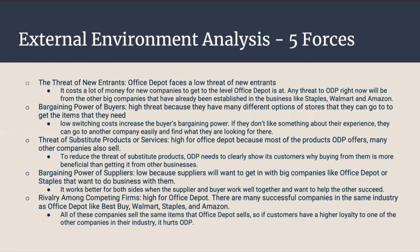And rivalry among competitive firms is also high for Office Depot because there are many successful companies in the same industry, like Best Buy, Walmart, Staples, and Amazon.